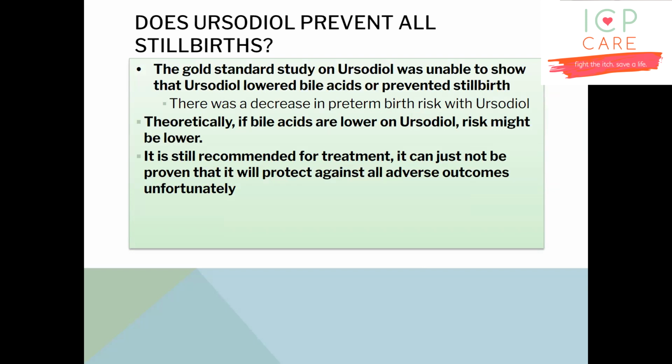Something to consider is that there isn't a large number of ICP women and babies studied. I think Laura mentioned 5,500, and most of the studies I've seen are either case reports or they're usually under 100 women participants. So it's hard to definitively say whether or not ursodiol does lower the risk. It's something that they will still prescribe you, and it's something that you can think might help with the preterm birth risk, but that's the only thing that it's been shown to necessarily lower.